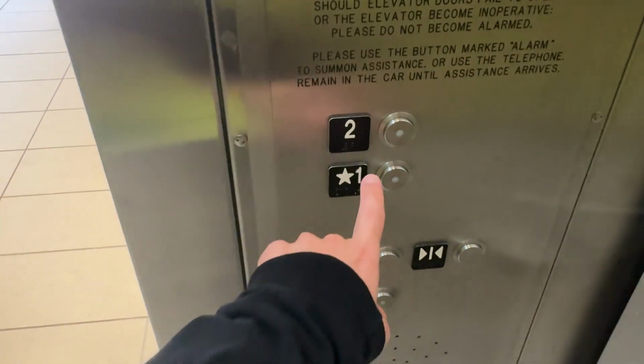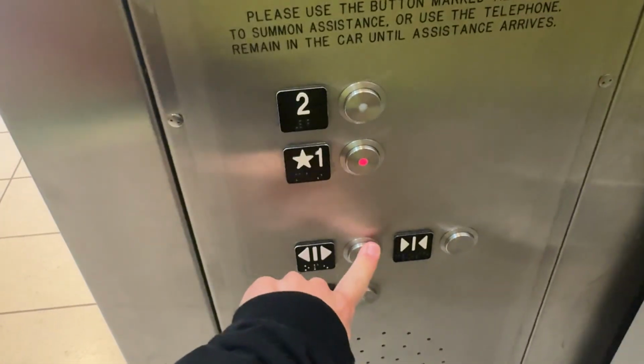This elevator, also this mall is insanely busy, even during quiet hours. Even during the weekdays when it's quiet, this is still unnecessarily busy.